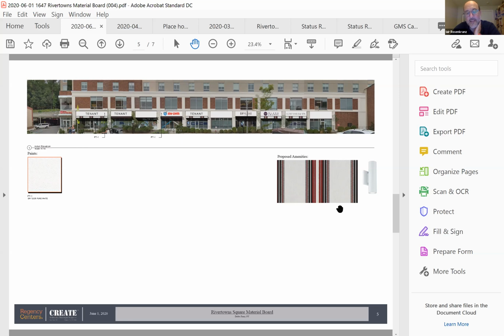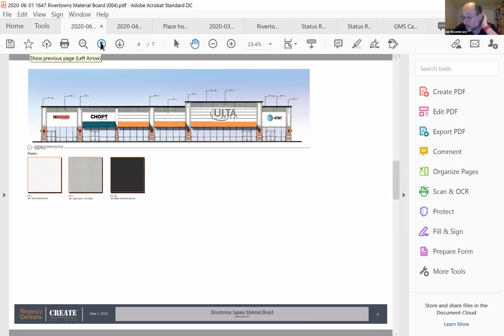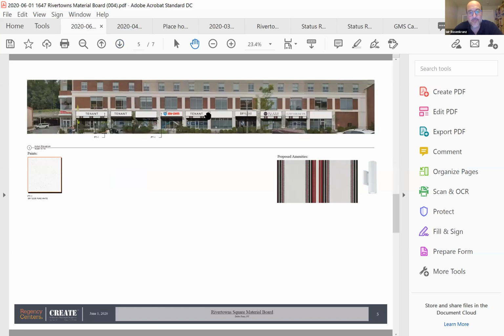Just to compare to the other slide on the AT&T facade, with the colors, it's really the awnings doing something that might be independent, but it works better. Even if you just choose a blue canopy for the AT&T, just to break the uniformity a little. But on the other one, the text or the signage jumps all over.